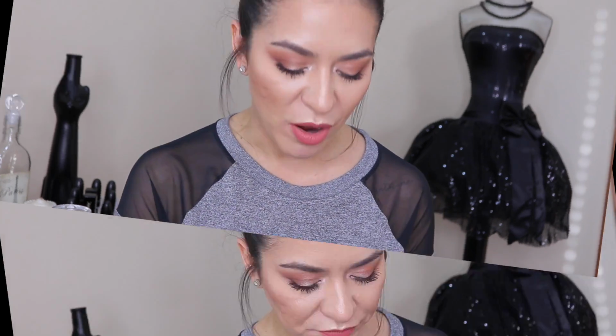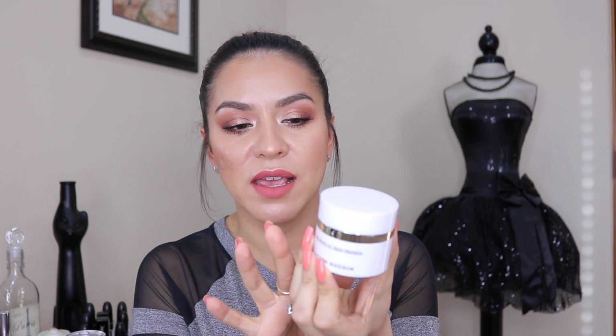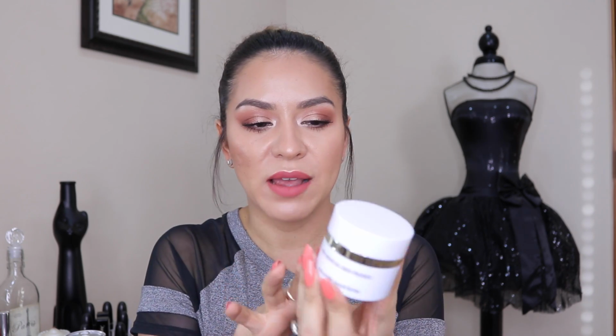I will let you guys know my thoughts and everything once we get into the demo. But let's get into a little bit of details about the primer. So basically you get 1 fluid ounce with the primer. This is what the packaging looks like here. It's super chic, super gorgeous. It actually looks like a moisturizer packaging.